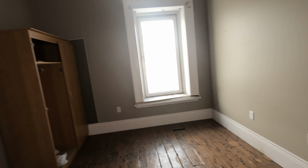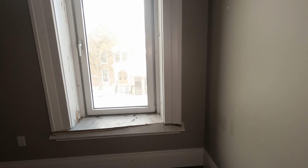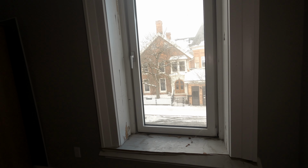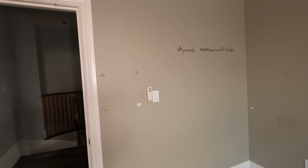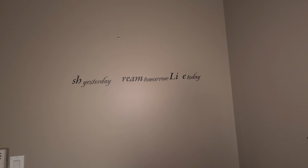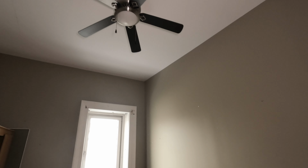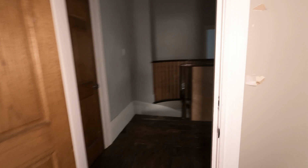But into the first bedroom we go. This bedroom was quite normal, very high ceilings as well. But the windows in this room have been updated to vinyl ones. Then you had your closet there. And of course, we had some lovely inspirational quotes on the wall. Yesterday, dream tomorrow, lie today. How very inspirational. So that is it for this room, and the really nice ceiling fan with the remote still there too. Nice door, actually.